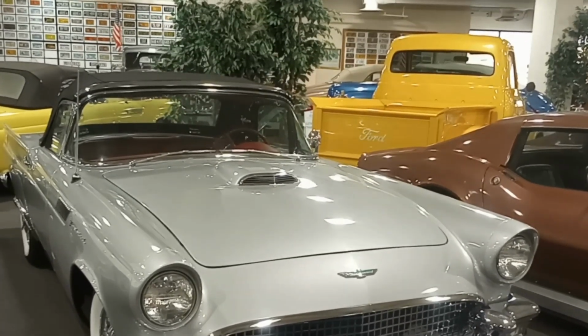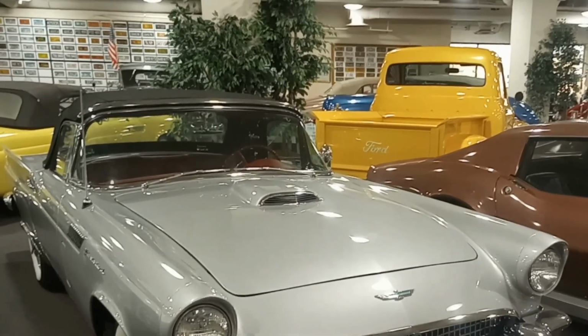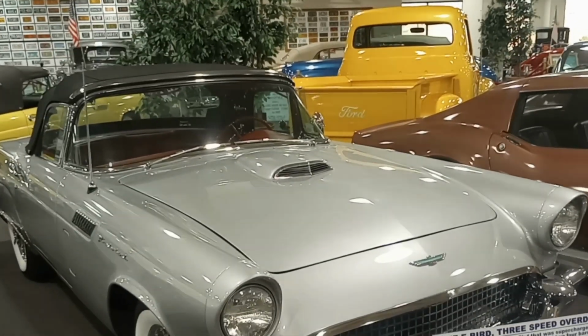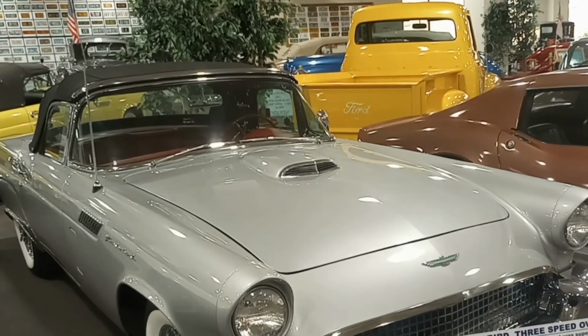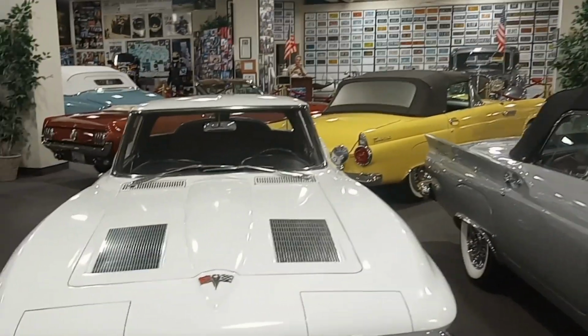Then a 1957 Thunderbird. And the reason why I'm showing this, I love the Thunderbird, but this is my dream car right here. This is the one from the time that I was old enough to drive. I always said I'd own one. Unfortunately, never did, and unfortunately, never will be.